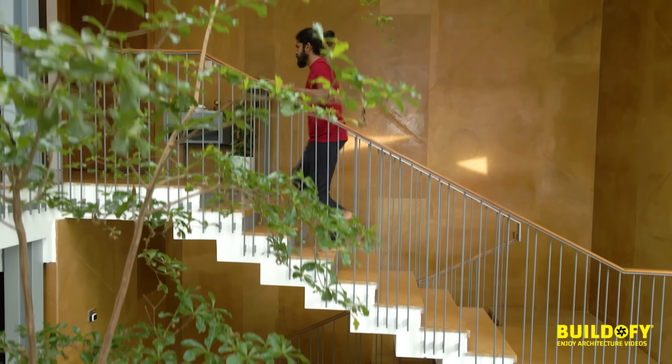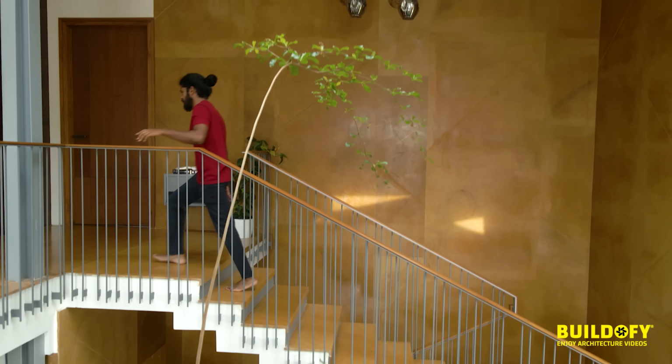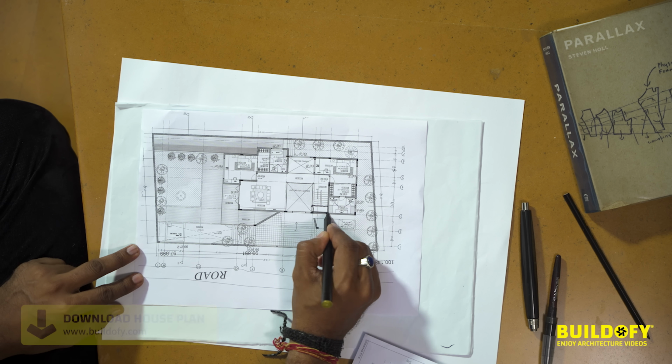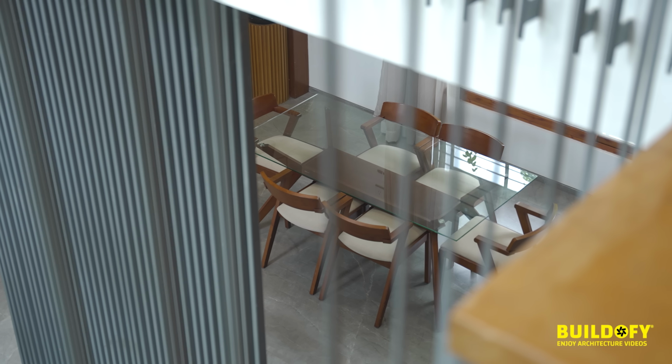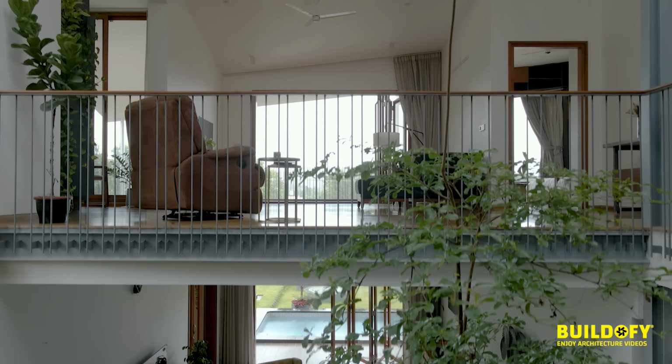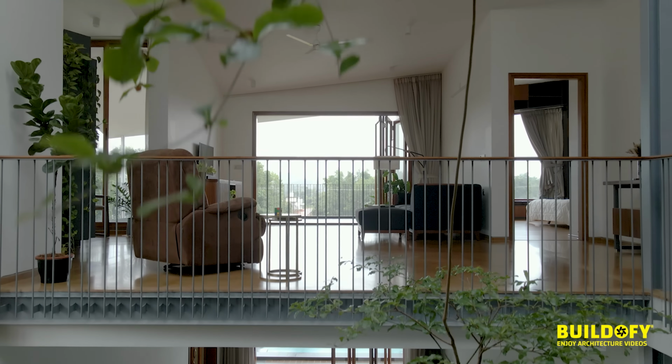You go up to the first floor. What happens is that you get an interesting landing. We always call these kinds of things incidental spaces, where people just take a pause and see something. Through that, you are actually at a different level. It's not the first floor, it's a mid level, where you can see the floor as well as the entire swimming pool area.